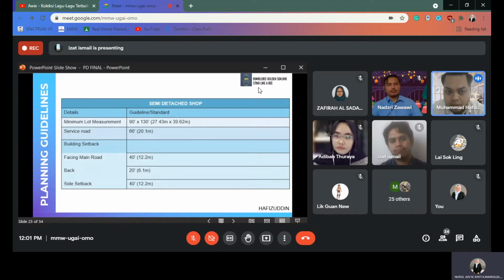To build a semi-detached shop, the minimum lot measurement is around 27x39.2 meters. For service road, the minimum size is 20.1 meters.